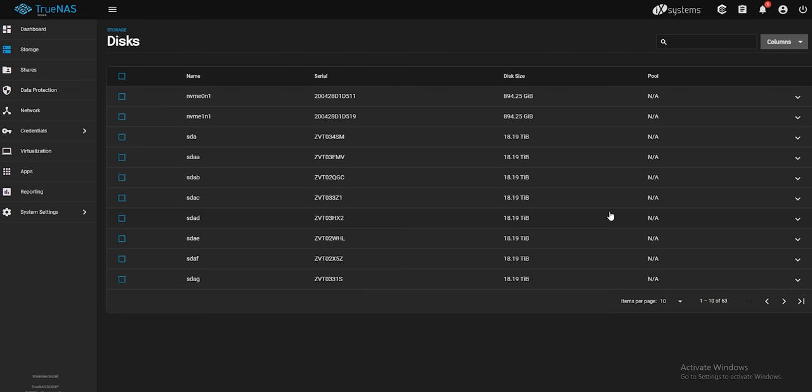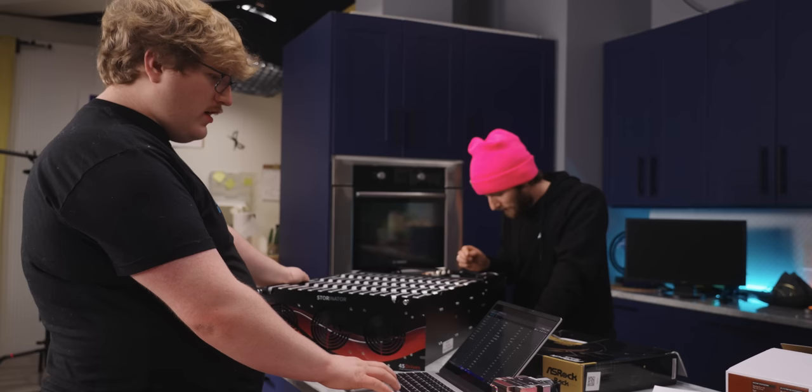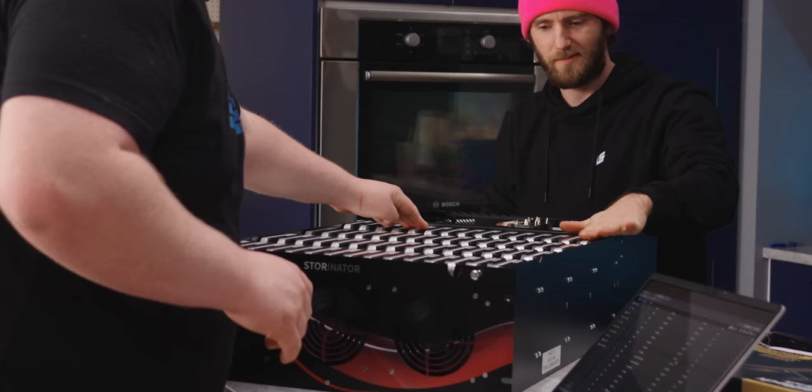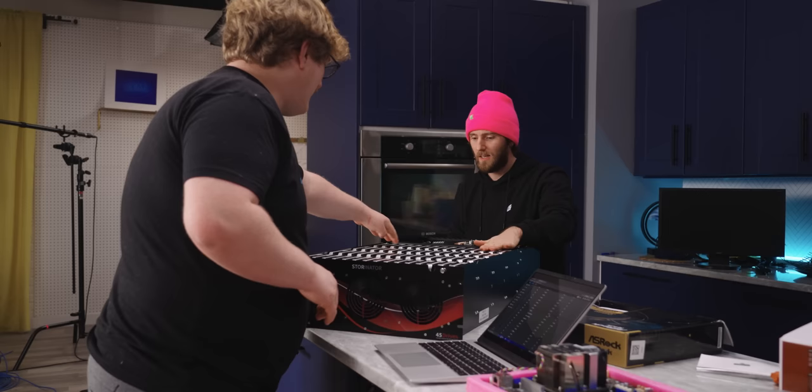Hey, look! 63? I think that's right. Oh, wait, no, that's not right. We're missing some NVMEs. So we got our 2 NVMEs. Oh, the SATA drive, 6.99 terabyte. Yeah, so we're missing one of those, the SATA. And then we're missing two of these? Yeah, theoretically. Oh, bananas. Oh, I bet you it's those two.